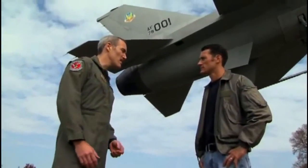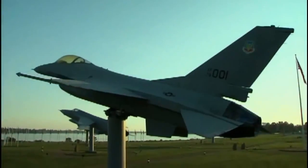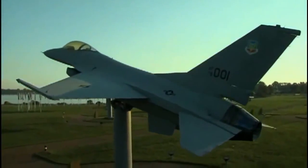Max, the F-16 was a response to the cost and complexity of the F-15. So they came up with the lightweight fighter concept. And what resulted from that was the F-16. The goal was a lightweight, low cost, minimal complexity airplane that they could put a lot up of, rather than a few very complex and capable airplanes.